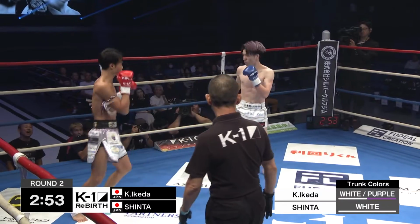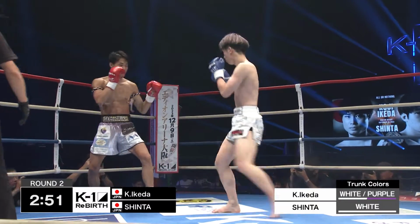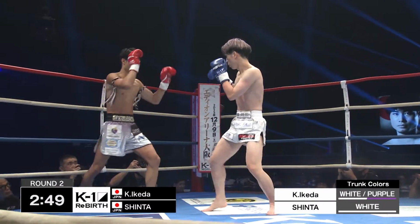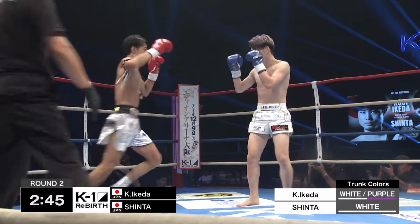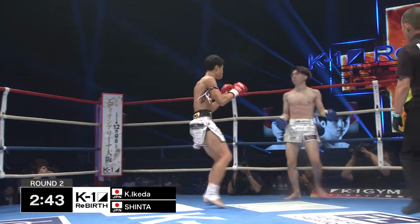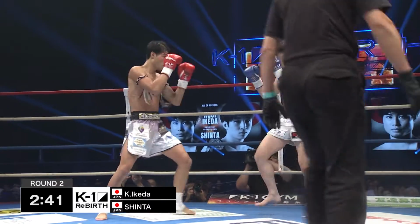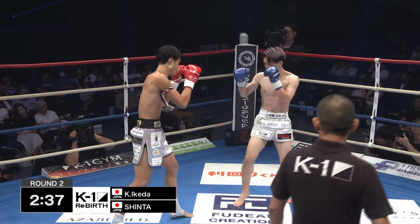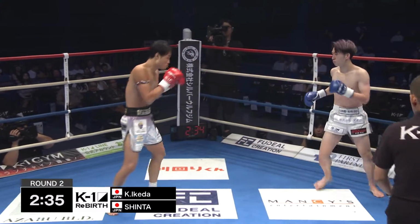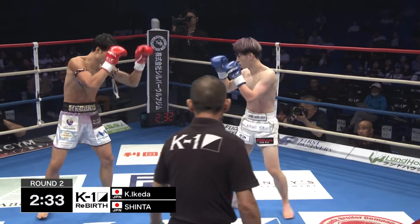And those right crosses, again, you see it there. It's what Shinta has to be careful of here, Mike. Exactly, and Ikeda has such a diverse toolbox, but he's really crushing with those crosses right now. Front kick there off the lead leg. Ikeda's got to keep throwing that right hand.